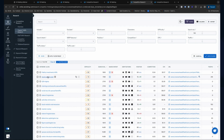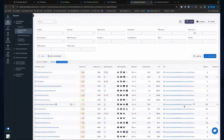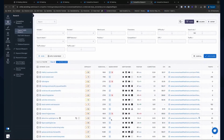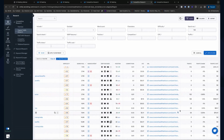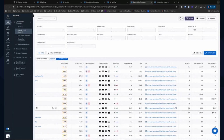In terms of stock market crash, it's generating 416 monthly visitors. We got 102 monthly visitors for stock market recession, 146 for market crashes. So these are all in the same vein here. Determine capital gains tax, so they're getting about 63.